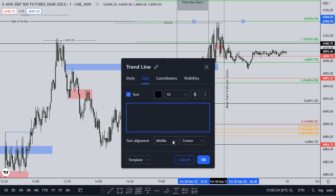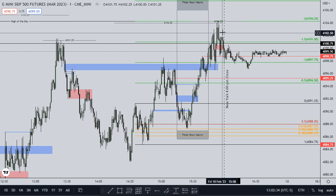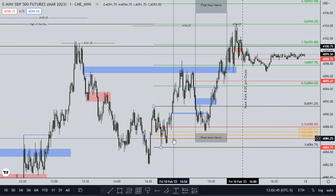4104.25. Now, roll back, because we just anchored that swing from the low of time candle 14:42 up to the high of time candle 14:35. We just measured that.